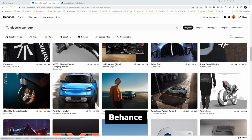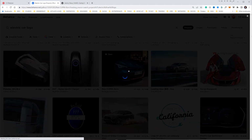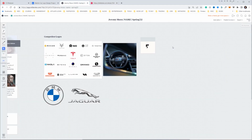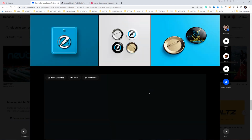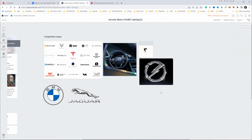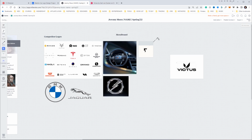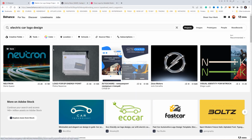Now you can see my mood board. I came up with some of these images, went on Behance and started looking around. I also went on Dribbble, Pinterest, and also Google, just to look at some images. And for me, I love gathering images. I started looking at some other car designs, specifically brand identities, and also typing in futuristic brand identities and looking that up to find something unique and clean.